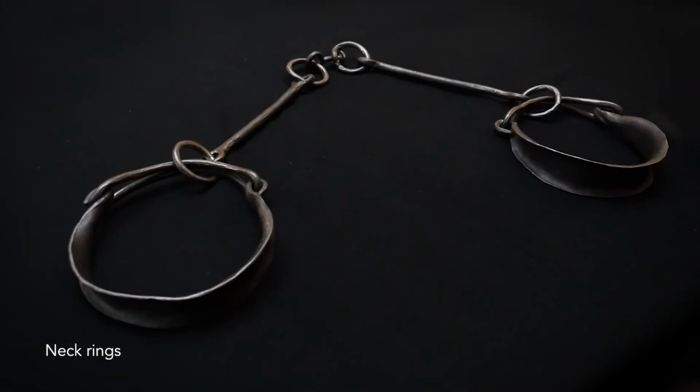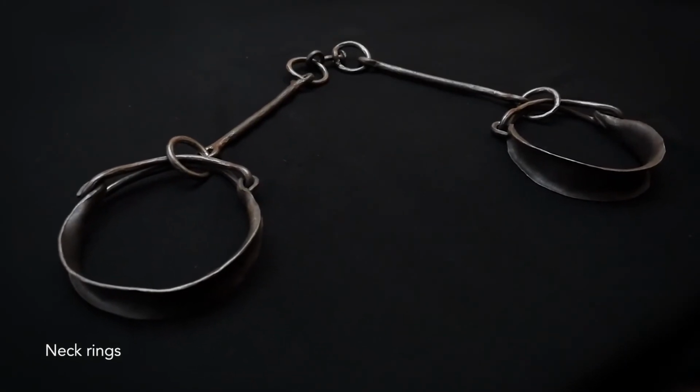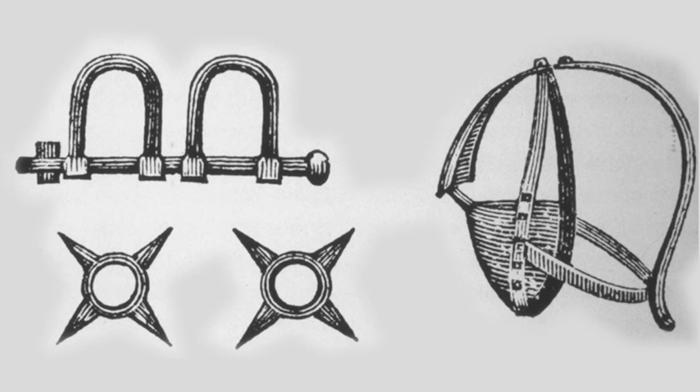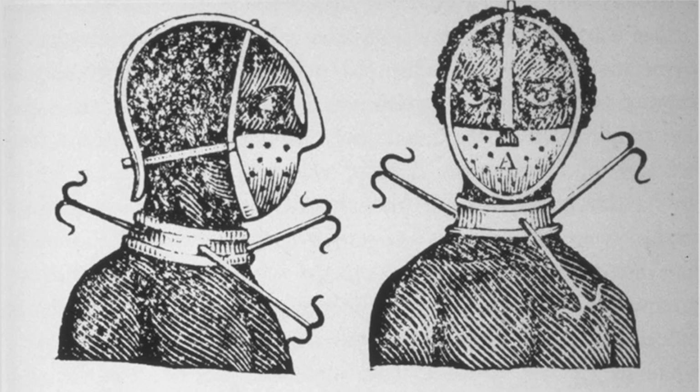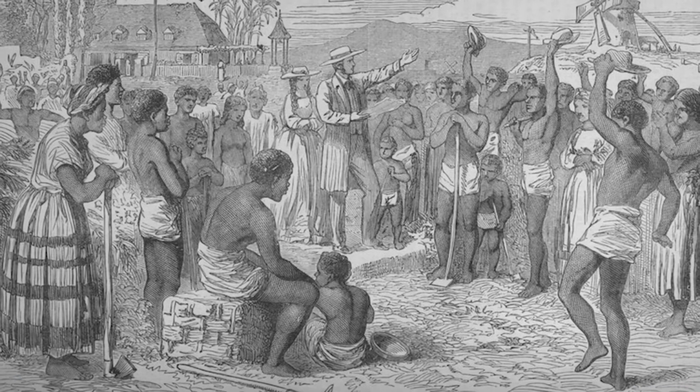It dehumanized not only the African people, but it also affected the white people involved as well. They were reduced to performing acts of unspeakable cruelty. Basically, Cugoano was fighting to end slavery and to free all the slaves.